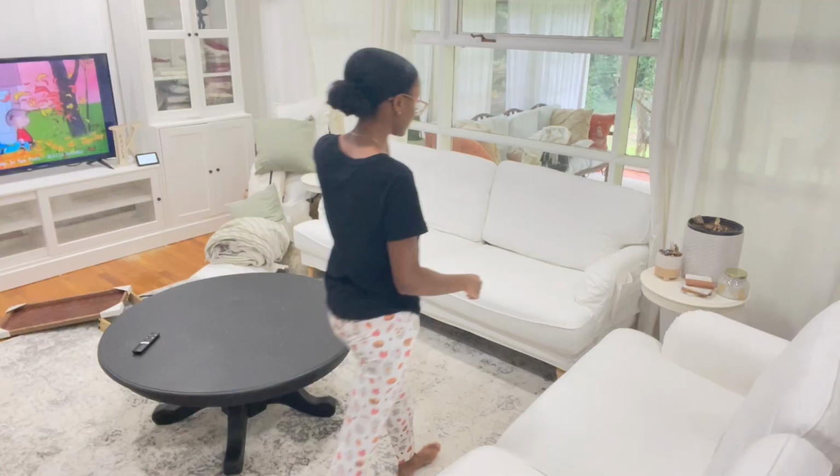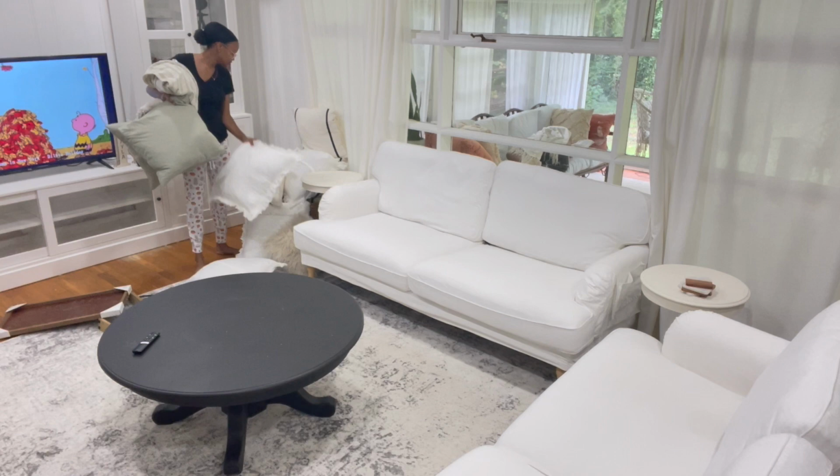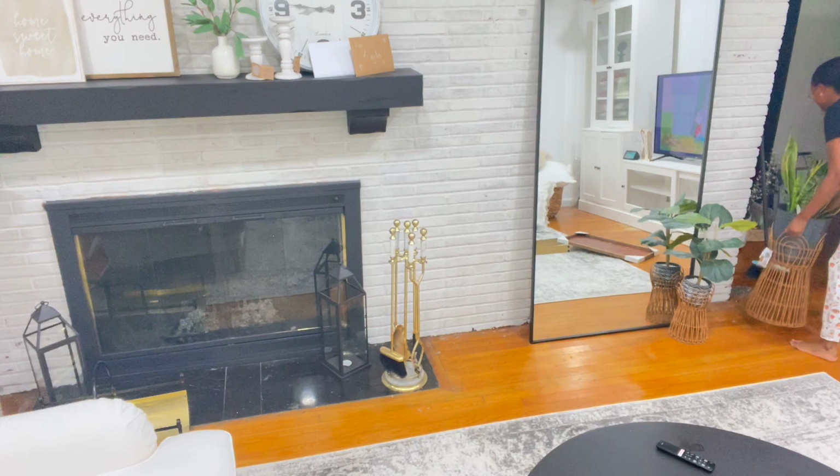And from that title, you guys can see that I am completely redecorating my home for fall. So I am taking away all the decorations, everything that was once here, my everyday stuff is now going bye-bye. And I just wanted to start off with a fresh slate. So that's why I am doing this.